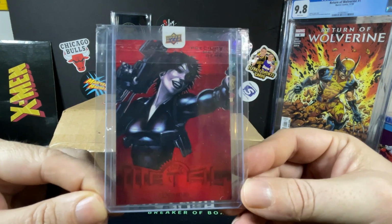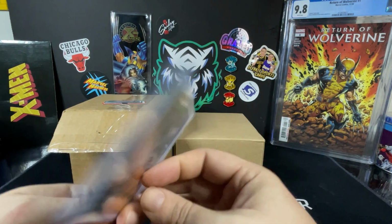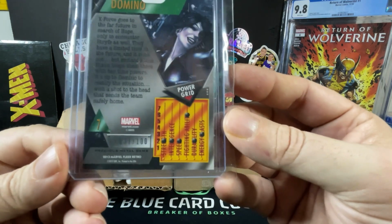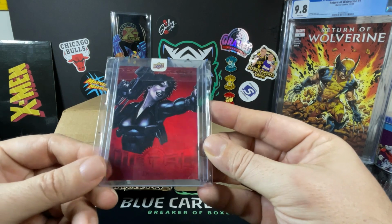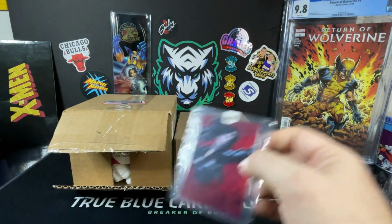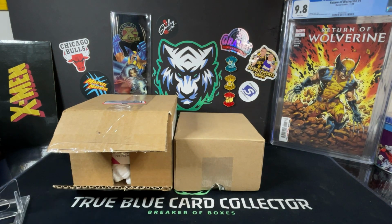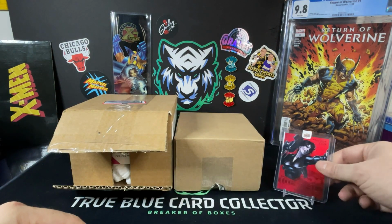came in the mail. We picked ourselves up the 2013 Fleer Retro Domino Red PMG, 37 out of 100. We traded the red Green Goblin that we got as a replacement card for the Domino, so we're pretty happy with that. So that was our trade pickup. We'll go ahead and get that one stood up here for you. Have that one up on the stage as we go through these.